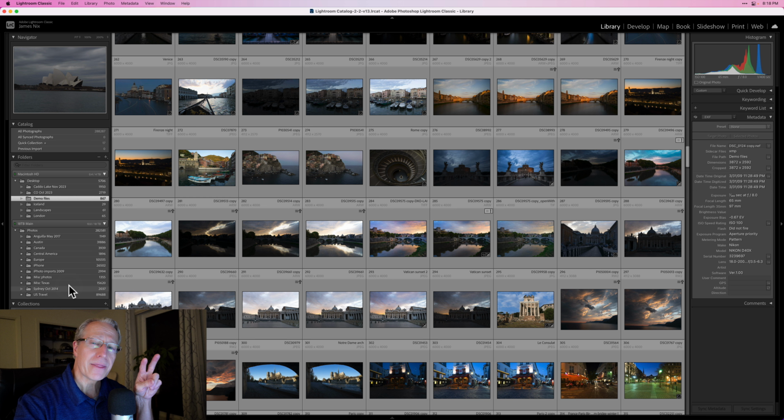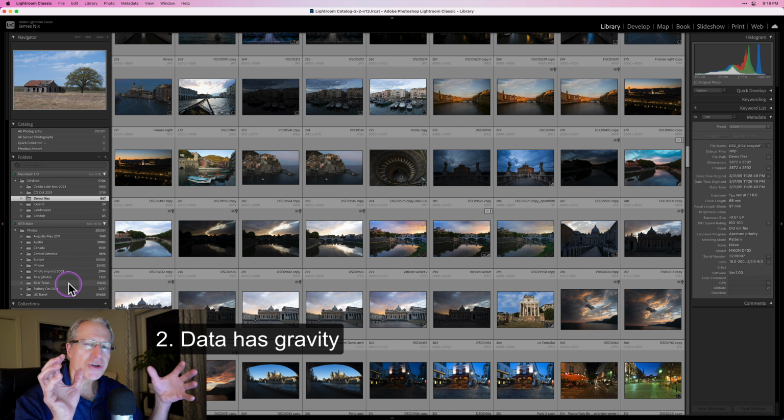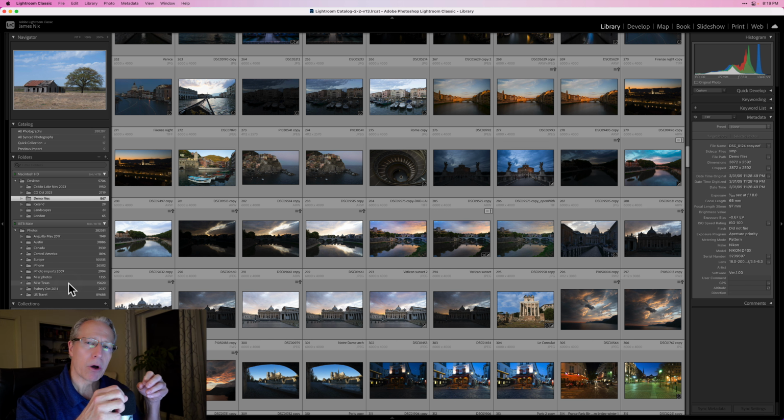Now, the second reason that I'm back in Lightroom is an expression that goes like this. Data has gravity. And so that's a term used to describe the fact that larger data sets tend to attract smaller data sets.